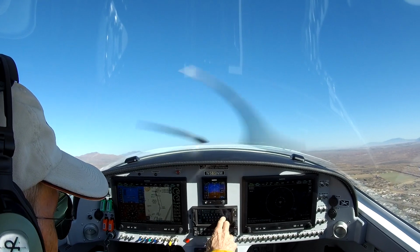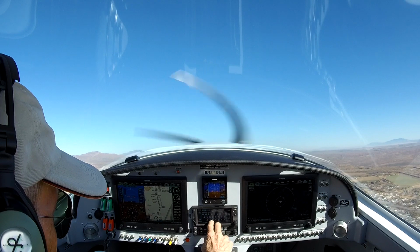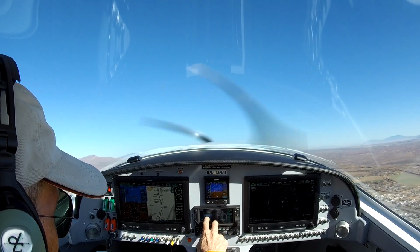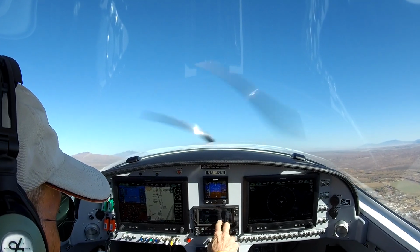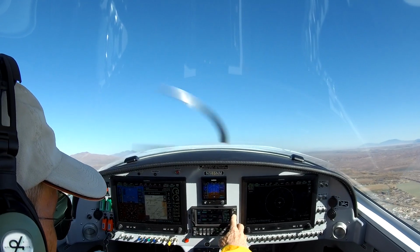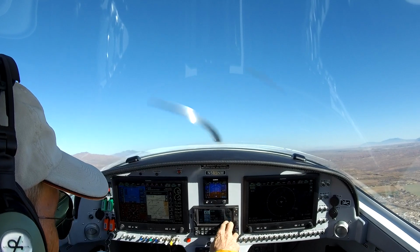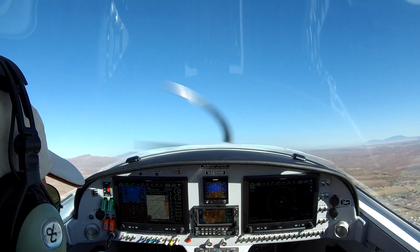Alright, ILS 3. Cannot overfly the field. Connectors, load and activate, okay. We'll go direct to Texas. Activate. And we'll go nav.